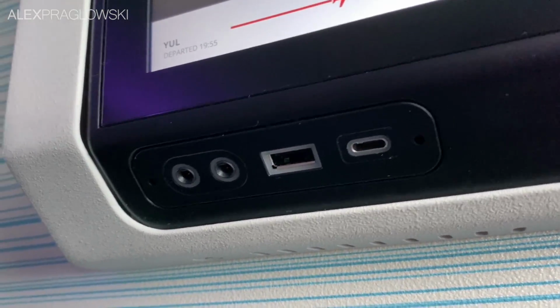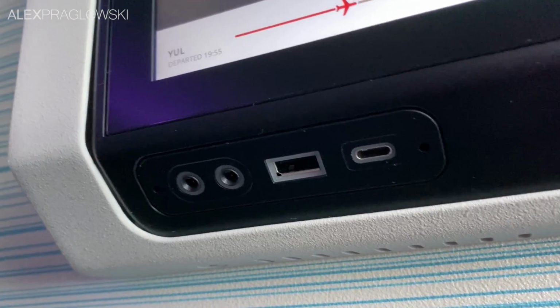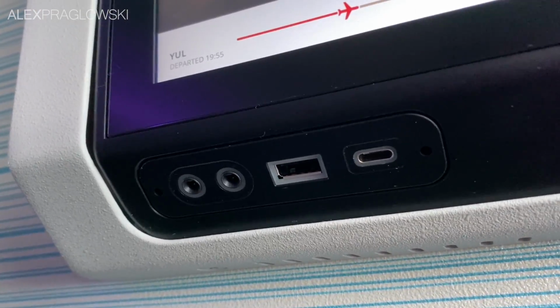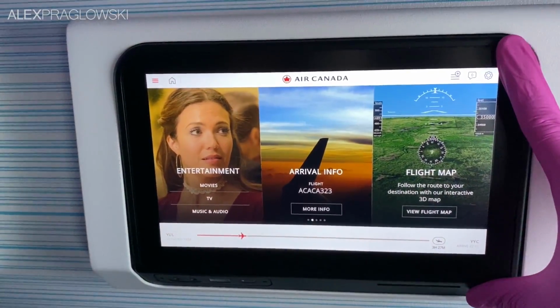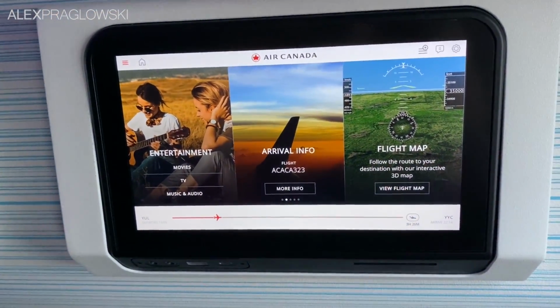You'll also find 2 headphone jacks and 2 USB ports, with one being Type-C. The slight downside of the bulkhead is that these screens don't tilt at all, which can make watching things a little difficult depending on the angle.